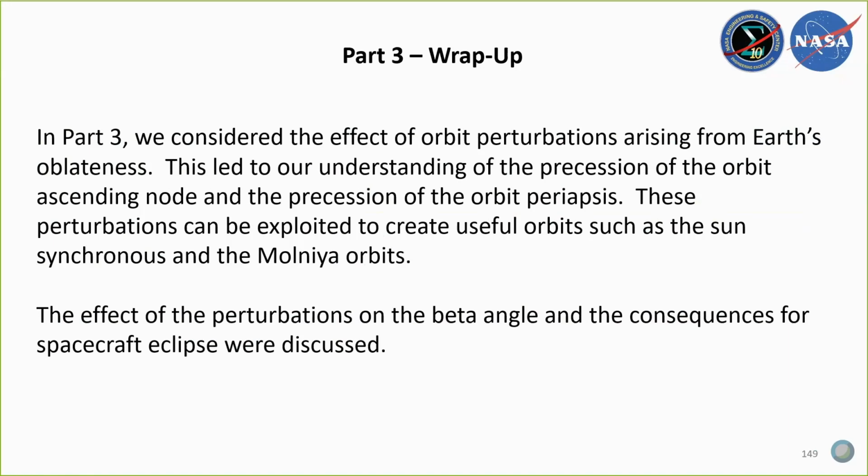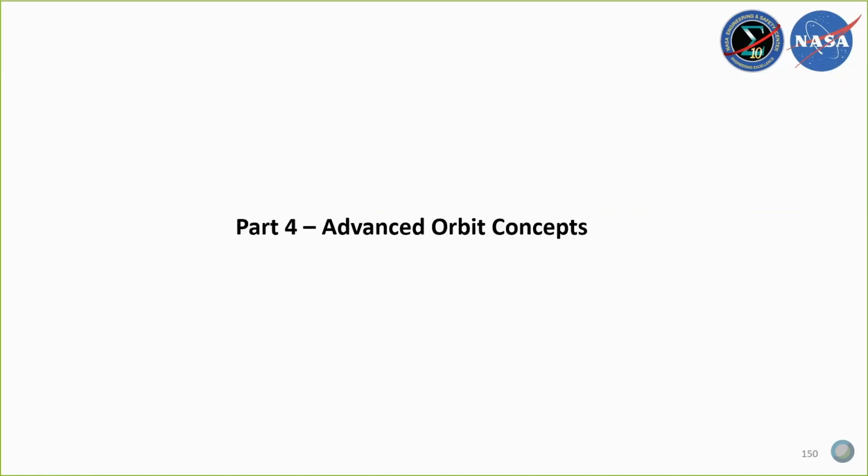So we're at the end of part 3 now. Just as a reminder, we considered the effect of perturbations arising from Earth's oblateness. So we understand precession of the orbit ascending node and precession of the perigee. And you can exploit those perturbations to create some useful orbits such as sun synchronous and Molniya. And then we looked at the effect of perturbations on beta angle and the consequences for the spacecraft eclipse, and other consequences for heating on the spacecraft.